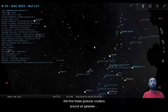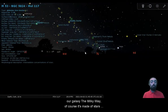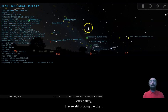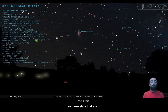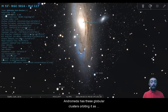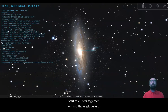We find these globular clusters around all galaxies, and they are around the galaxy, a little bit outside of it. So this band of light here, our galaxy, the Milky Way, of course, is made of stars, and some of these stars drift a little bit outside the Milky Way galaxy. They're still orbiting the big central black hole, but they're not as tightly bound to the galaxy as some of the other stars within the arms. So these stars that are floating around the outside of the galaxy, Andromeda has these globular clusters orbiting it as well. The stars outside the galaxy start to cluster together, forming those globular clusters.